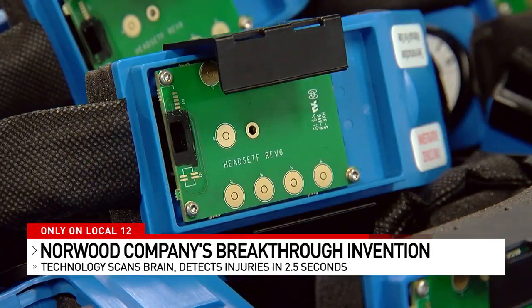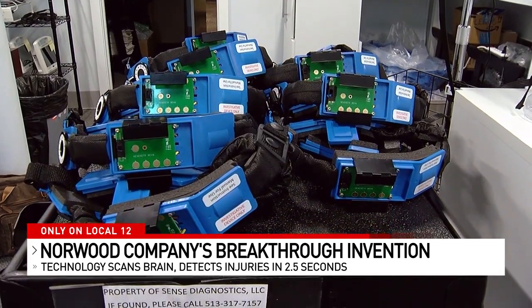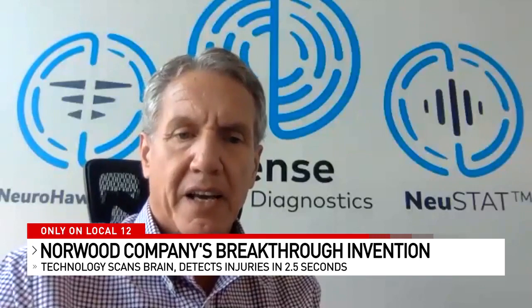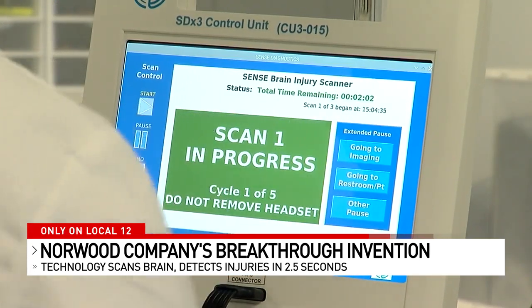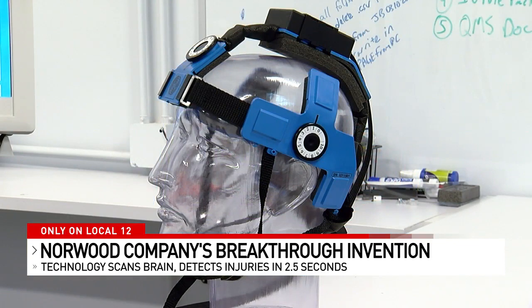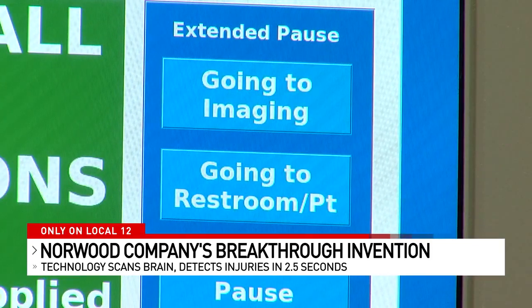If the hemorrhage expands, the brain can be damaged, and that can happen reasonably quickly. There are 3 devices, one for hospitals, another for ambulance use, and a third for the military. Traumatic brain injury is the signature wound in the military today. So, being able to immediately diagnose a brain injury on the field of battle is not only unprecedented, it's potentially life-saving.